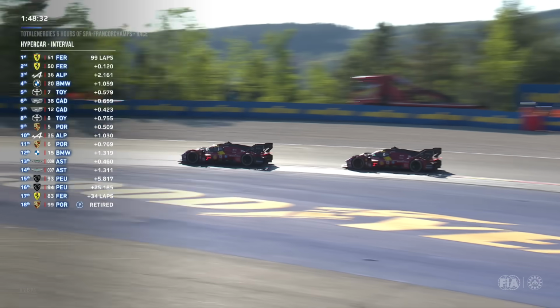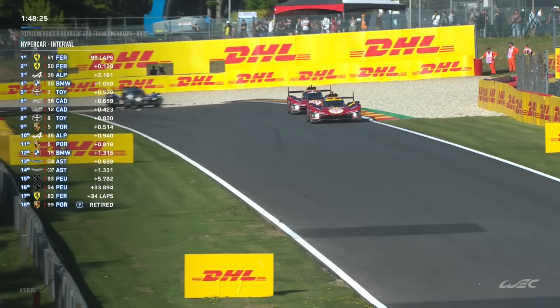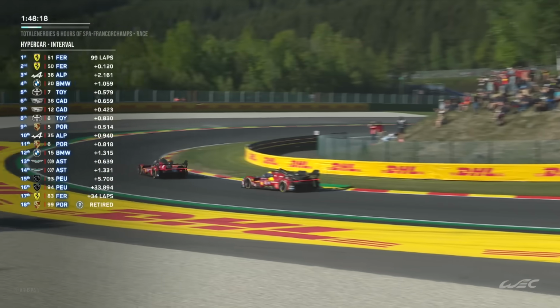Change of position between the Ferraris. Alessandro nearly was. Alessandro Pier Guidi hangs on. No, he doesn't. It was a change. Antonio Fuoco did go by now. And it's because, as before, the number 50 took 2 fresh tyres in that last pit stop.